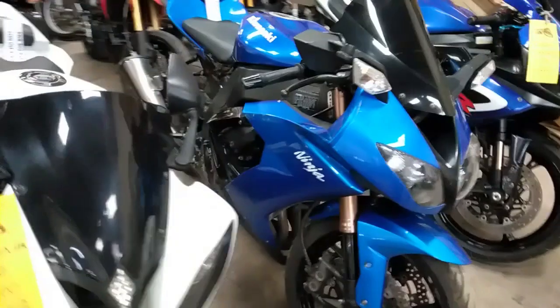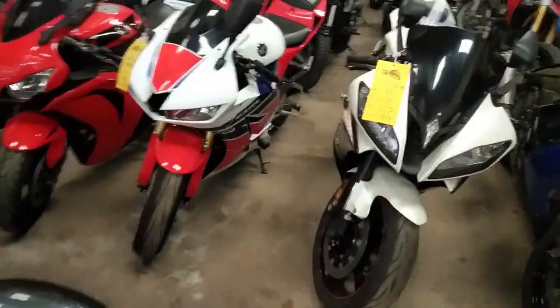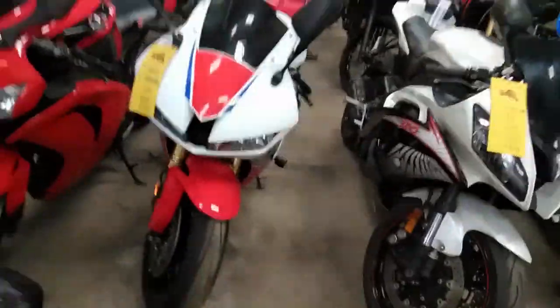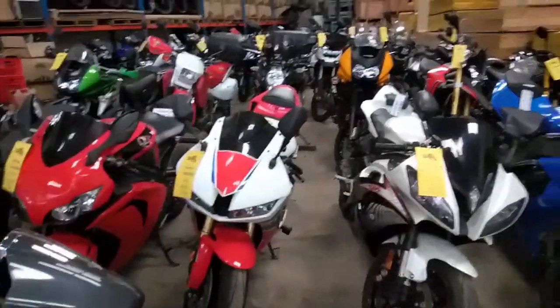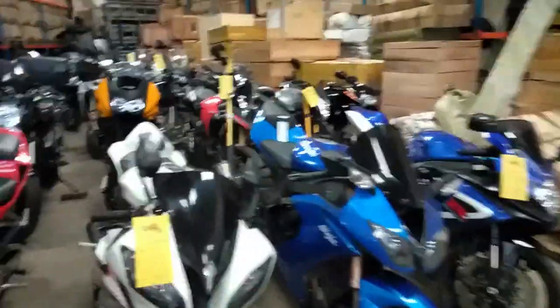Is it a Ninja? It looks like a Ninja 650R. Yeah, I think it is. Or 636, I'm not sure. But I really do like it here. This is a Honda CBR 600R. Man, I wish you guys were here to see these things.